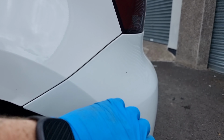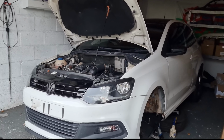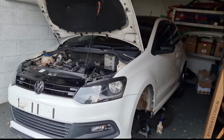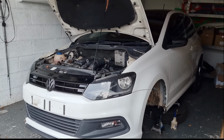How far I go with this bodywork now, I probably won't do too much more to it, only because I can't afford to. This is costing a lot to get it running tidy, and yet again I bought a car that's going to cost too much to repair. And to be fair, I know it's not all about making money, but you've got to try and make some sort of profit on a car, otherwise it's pointless. You can't keep on making losses on cars.